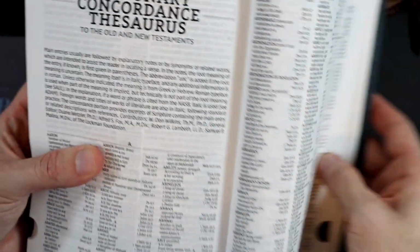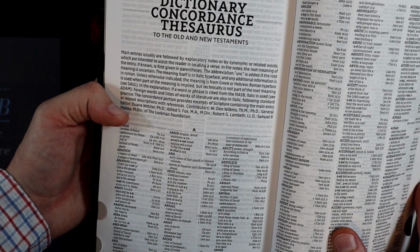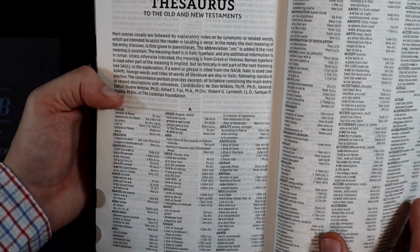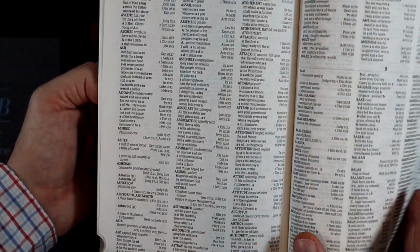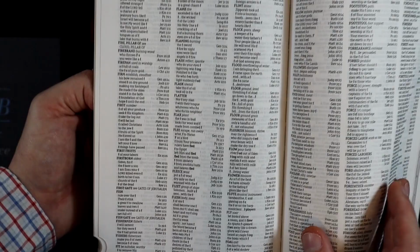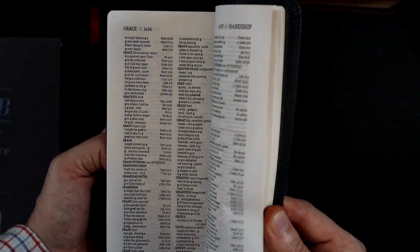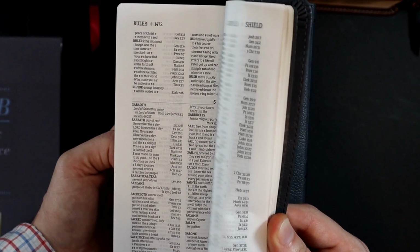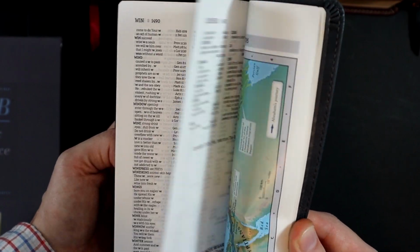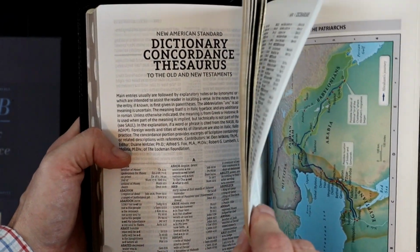All right. As we come towards the end of the book, we find the New American Standard Dictionary Concordance. Here at the back, I looked at this as almost 100 pages. It's pretty good. So that's almost 100 pages of concordance right there. So that's a great help.